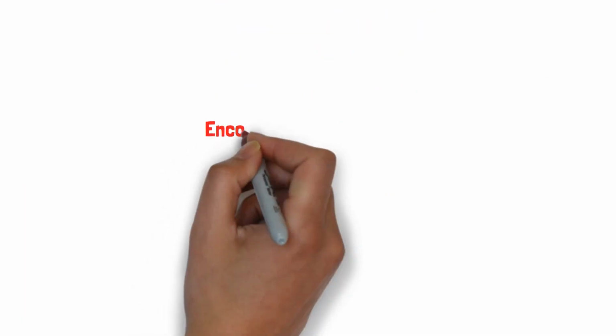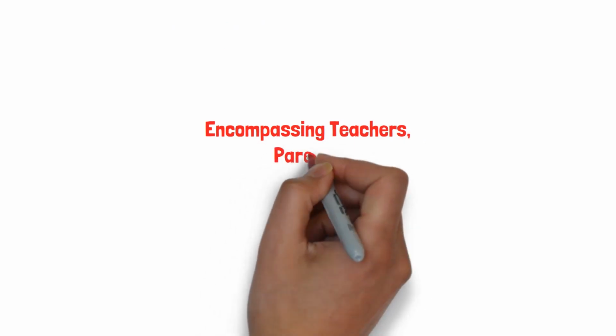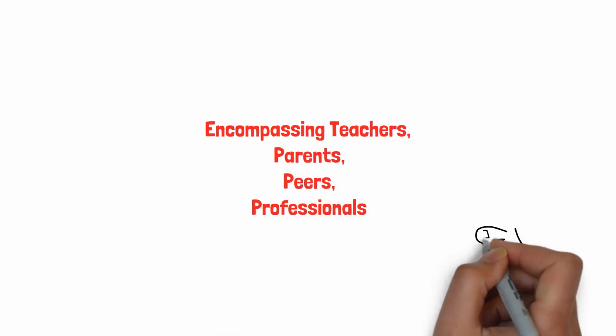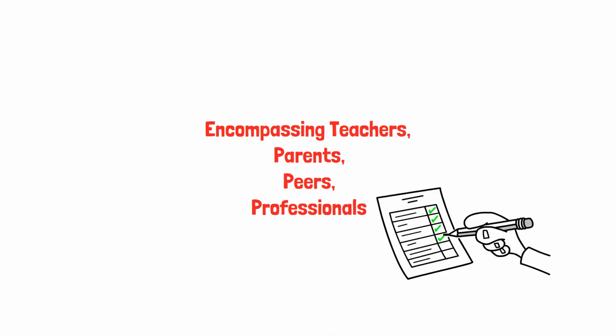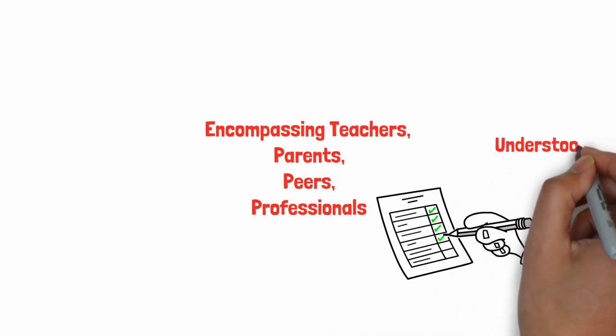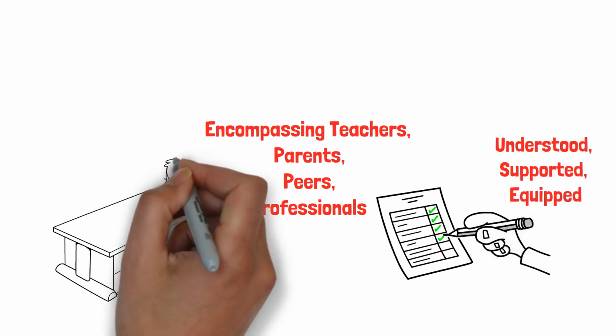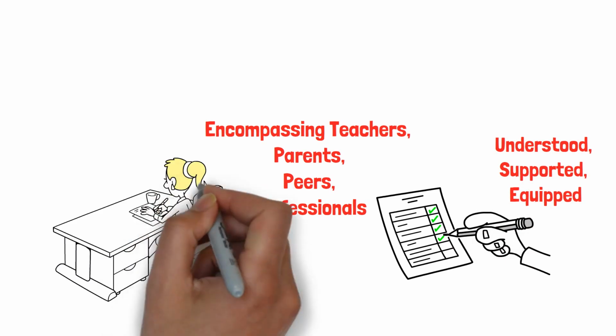A supportive environment, encompassing teachers, parents, peers, and professionals, creates a holistic approach to managing test anxiety. It's about nurturing a setting where students feel understood, supported, and equipped to tackle challenges, transforming the testing experience into a more positive and manageable one.